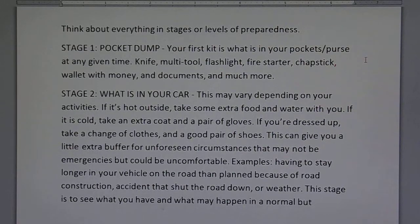You don't want to say, oh, I'm just going to run to the store and back. I'm not going to take my coat and gloves, because it is very cold outside. If your car dies, you become cold very quickly. It's not an emergency, but it can turn into an emergency if we hadn't made those advanced preparations, okay?